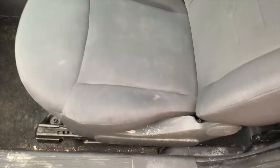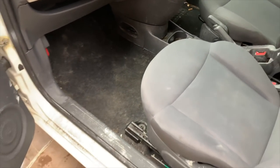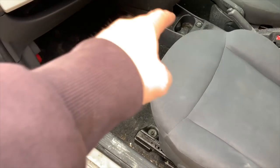So as you can see, the seat's a little bit patchy still. I think that's where they're drying. We've still got this little, yeah, no, they are definitely still a little bit damp. But we've got all this overspray that I showed you yesterday. It's horrendous. So I'm going to hoover it all out and go over these bits of carpet again as well.